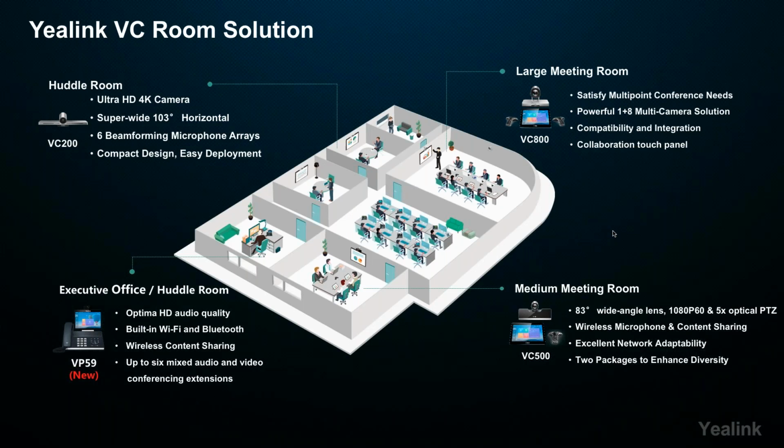So just a quick look at potential deployment scenarios around this new set of video conferencing equipment. Because we have now such a diverse and different set of hardware endpoints with different price points, features, and use case scenarios, Yealink, as a video conferencing manufacturer, has the ability to support sales and integration of video conferencing and voice and video endpoints into a multitude of work environments.